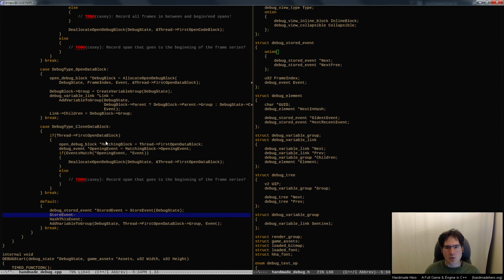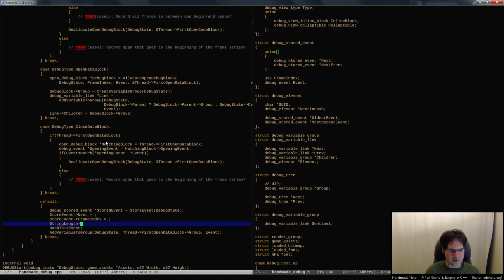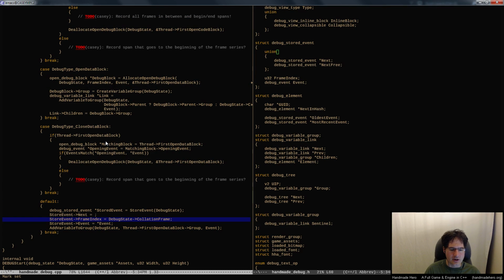And then whatever the stored event is, we know we've got some stuff to initialize here: the next, the frame index, and the event. Now the event is the easy part, because it's just coming directly in, so we can quite literally copy whatever the data is and be done with it. That's super simple. But the other stuff is a little more complicated. For the frame index, we have to know what frame we're on right now. Fortunately, if we're in here, we do know that, because whatever frame we're collating has an index. So we'll just stuff that in there, and that's pretty great.